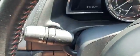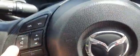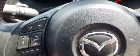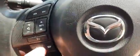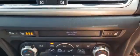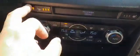Right, you've got automatic wipers, automatic lights, xenon of course. You've got cruise control. You've got volume controls. Oh, button to answer. I've got a call coming in. Let me just ignore that call. You've got volume controls there. You can send, answer or decline a call there. You've got heated seats, 3-stage. Parking sensors you can turn off.